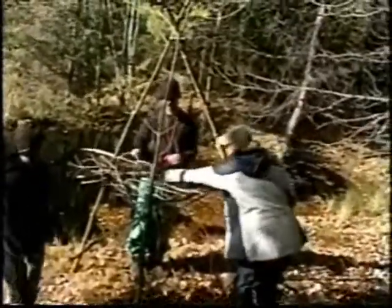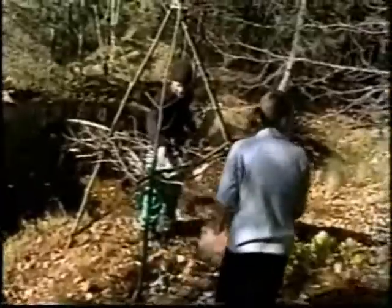I went deep into the bush for this one. I slaughtered them down. I lost them like six times this weekend.